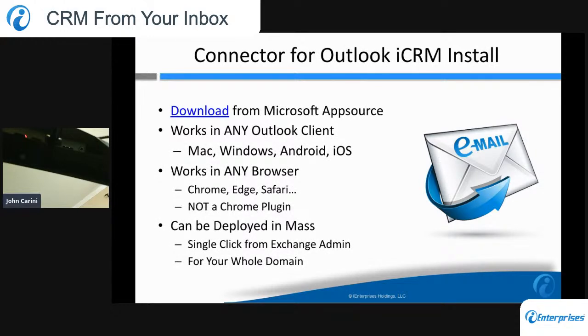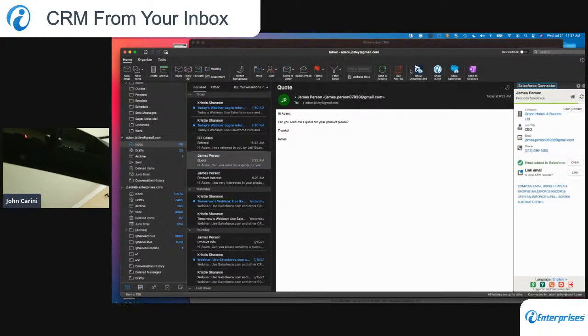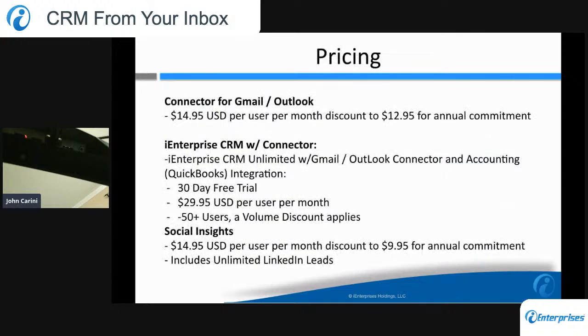With regards to Outlook, you can download it from Microsoft App Source, but the best way to get it is to do Get Add-ins from Outlook. I'll show Outlook real quick. If I go back here, you click on the Get Add-ins button, search for it that way. And then again, this is a native add-in for Outlook. Works in any version of Outlook. Also, if you use the web version in Chrome, Edge, or Safari, or whatever browser you're using, it just works. And you can deploy this en masse. So if you have your own Exchange server, you can do it that way, and we can give you instructions for that. So here's the pricing.